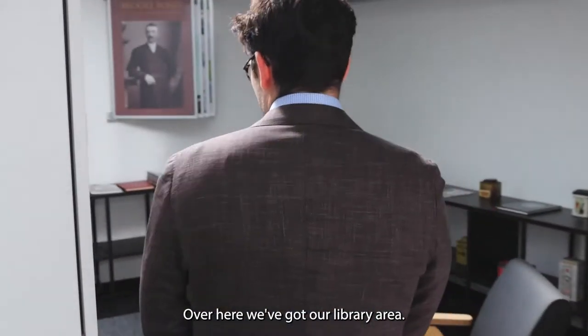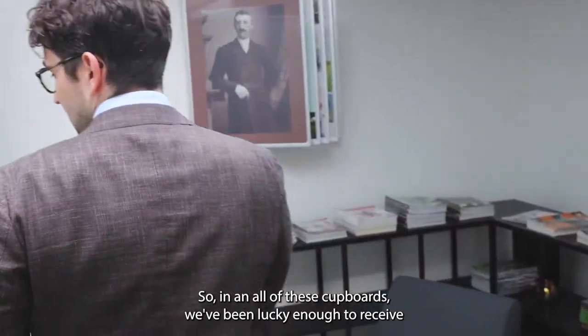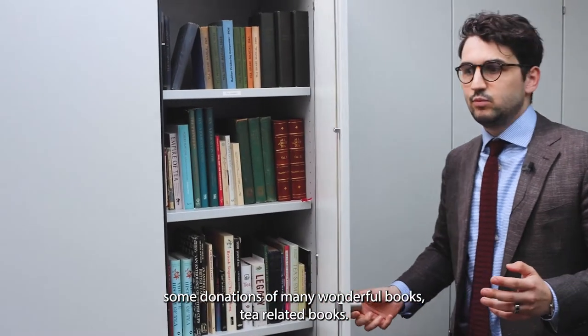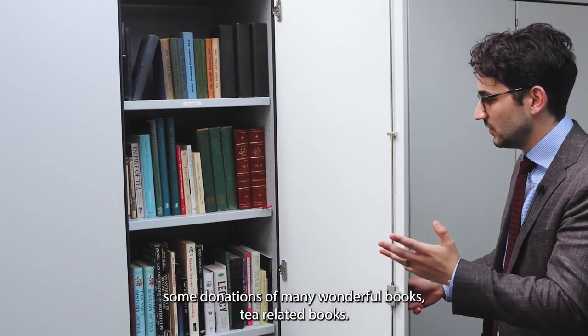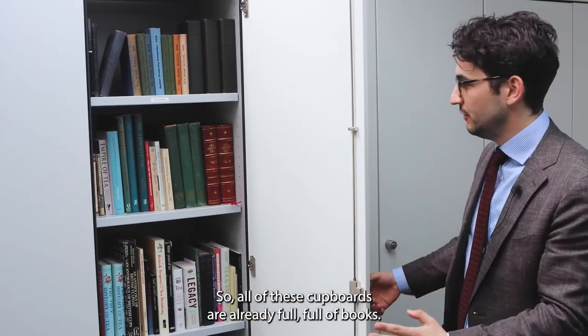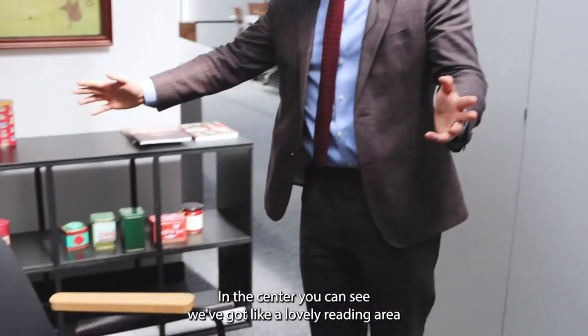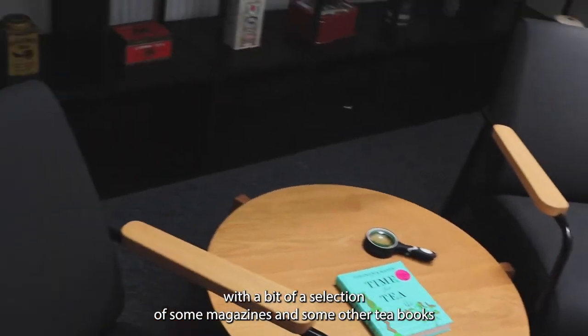Over here, we've got our library area. In all of these cupboards, we've been lucky enough to receive donations of many wonderful tea-related books, and they are already full of books. In the center, we've got a lovely reading area with a selection of magazines and other tea books all around.